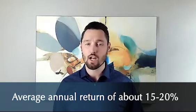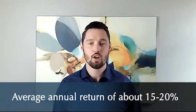Again, these are just projected returns and they vary from deal to deal. But one of the main reasons that I love investing in these real estate syndications is because it's very hard to find these types of returns in any other investment class.